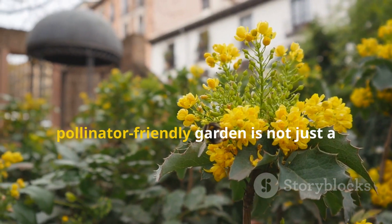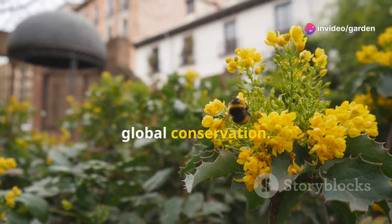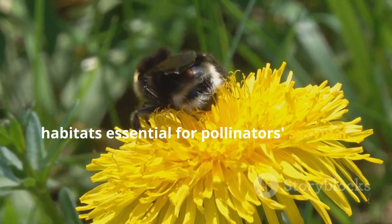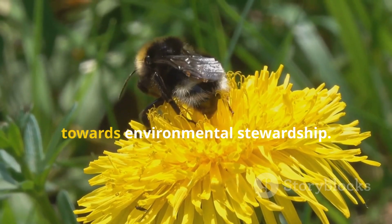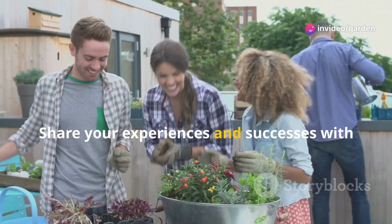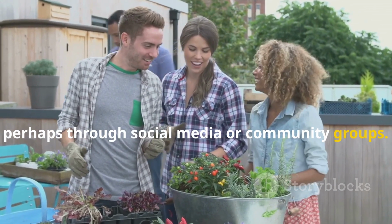Embarking on creating a pollinator-friendly garden is not just a personal achievement but a step towards global conservation. Each garden can serve as a sanctuary that contributes to the larger network of habitats essential for pollinators' survival. By adopting these practices, you become part of a bigger movement towards environmental stewardship. Encouraging others to join in this effort can amplify the impact. Share your experiences and successes with your community, perhaps through social media or community groups.